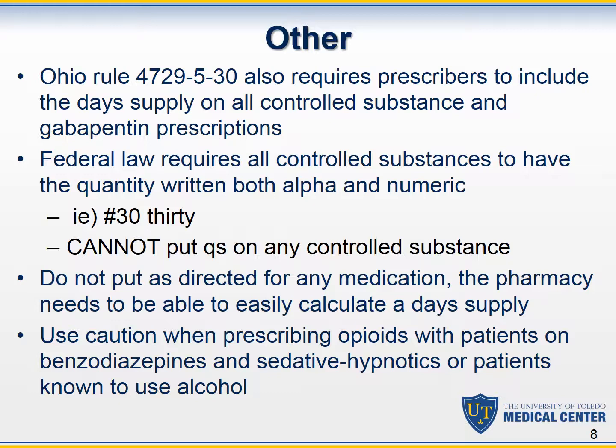It's really a good idea to put a quantity on all prescriptions, not just controlled substance prescriptions, because the pharmacy does need to be able to calculate the day supply, and that is something that they would definitely call you about, and so it'll save them a phone call. If you have trouble calculating what the day supply should be, if we have a liquid medication or something like that, you can always reach out to pharmacy and we would be glad to help you with that.